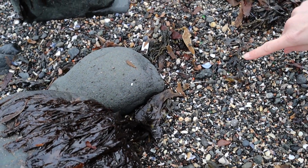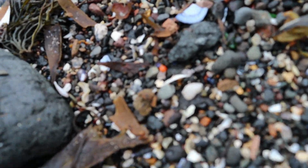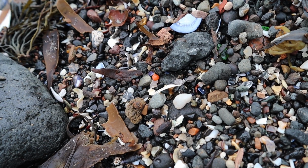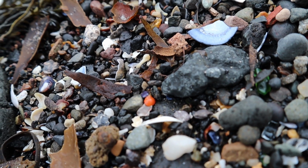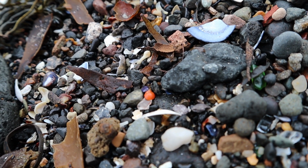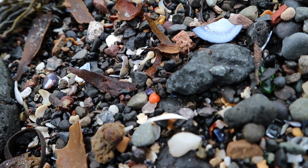Oh, what's that orange bit there? Oh, do you know what? That's quite... Oh, what is that? Oh, it's a shell. Is it? It is. It's the tiniest wee shell. What kind of a creature lived in a shell like this? A tiny creature.